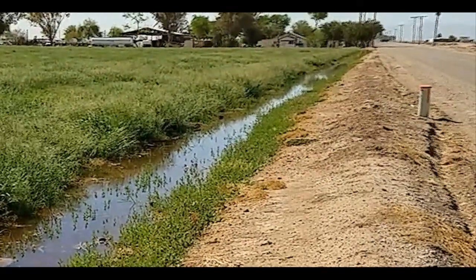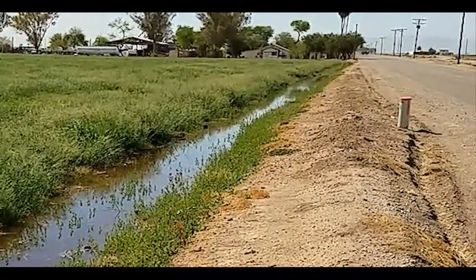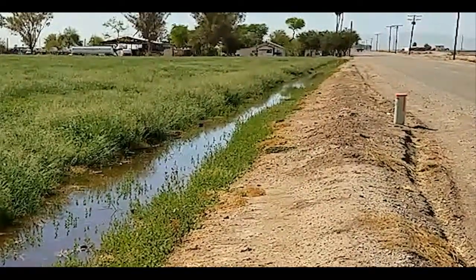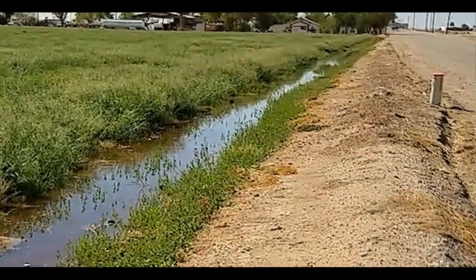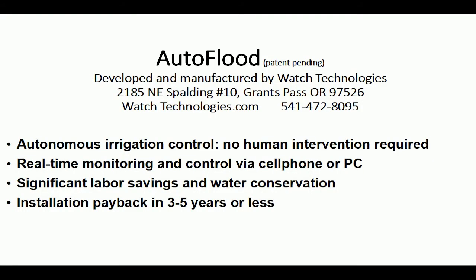Farmers in the Imperial Irrigation District pay $20 per acre-foot of water delivered to a field. They are paid $285 per acre-foot for water they can demonstrate was conserved based on prior usage. On this field, we demonstrated 7 to 12% conservation over various waterings. An average 10% savings would net the farmer $12,000 annually on this small field.